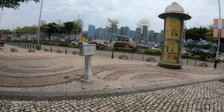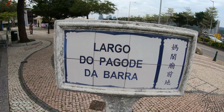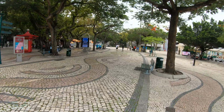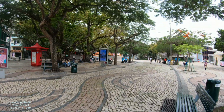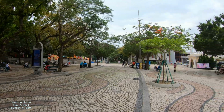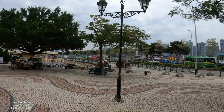There we go. Largo de Pagode da Barra. Pagoda. In English we'd say pagoda. I think in Portuguese they pronounce it something different. If it's like Brazil, it may be pagode. If it's Portuguese, maybe pagoda. Pagode. I don't know. Let me know. I'll look it up on my own otherwise.